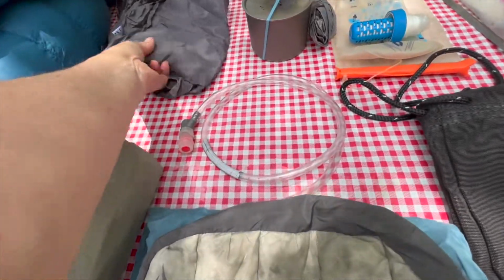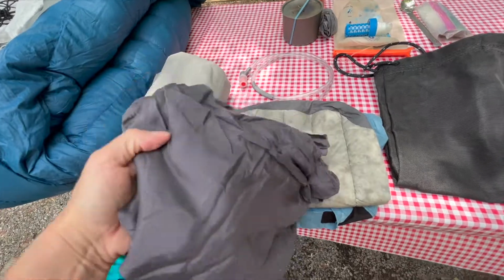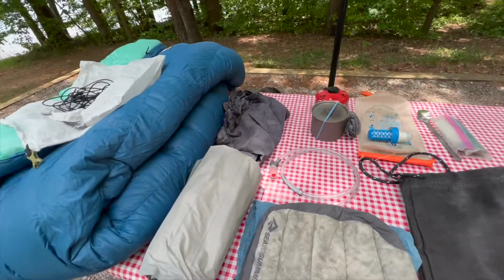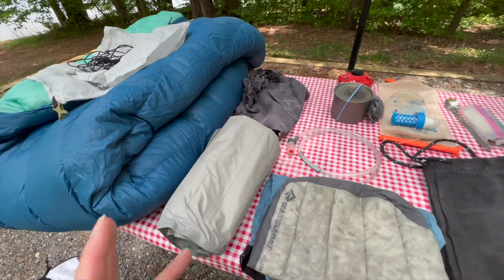And then finally, I have my Rab silk liner, which was new for the PCT. It's a little bit smaller than the one that I've been using in the past, slightly narrower, so it fits the narrower pad, and it's really comfortable.